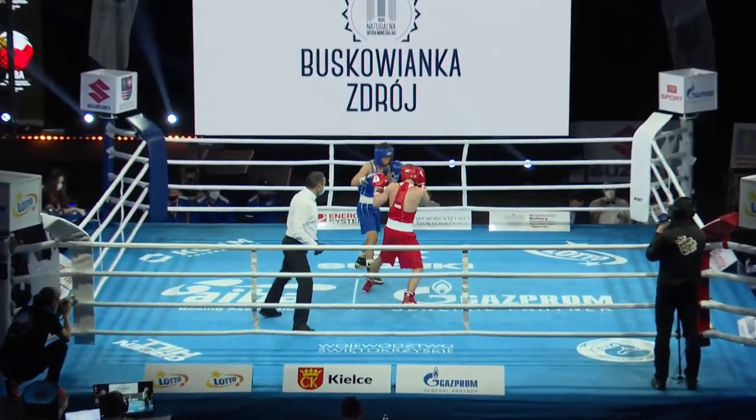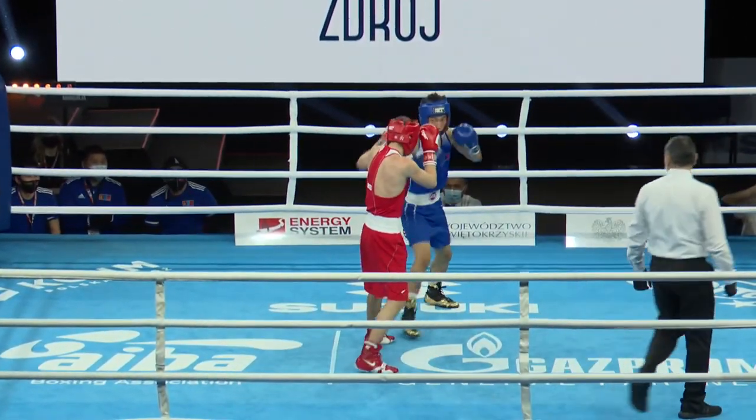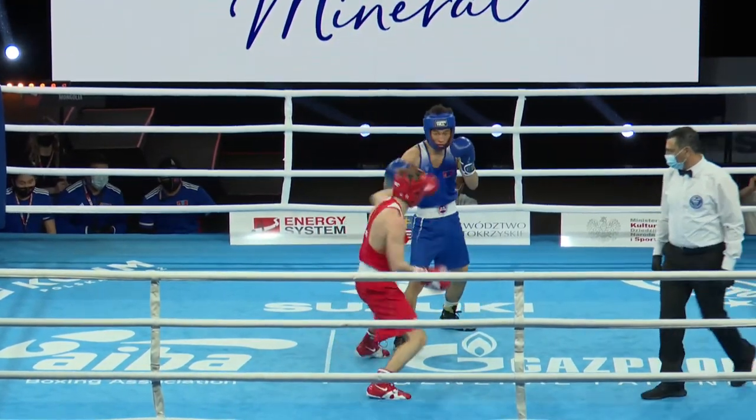Third round. So into the third. Zhorov in a good position here, the Russian fighter. He's in red. Enkhzorigt and Mongolia in blue.